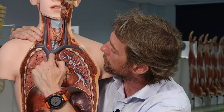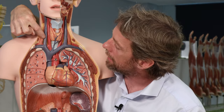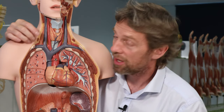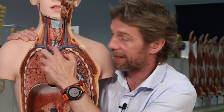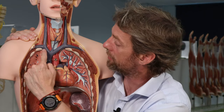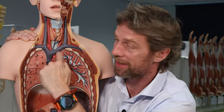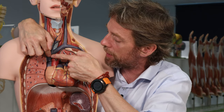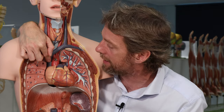Now the superior vena cava then, all right, we have two brachiocephalic veins. We saw only one brachiocephalic artery, right? Just one brachiocephalic trunk, but we have two brachiocephalic veins, and they're a little bit superficial to the arteries. So those two brachiocephalic veins, left and right, come together to form the superior vena cava.